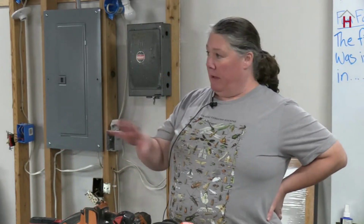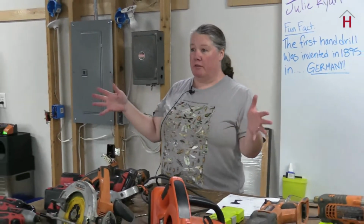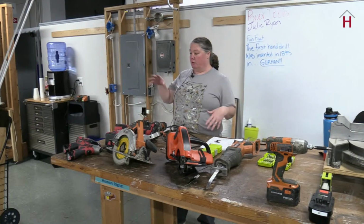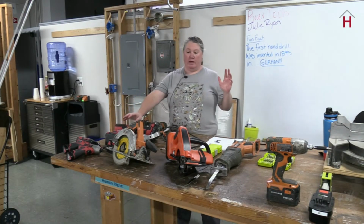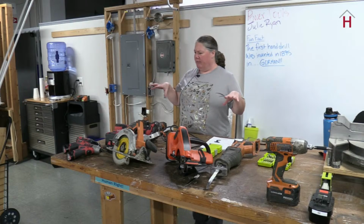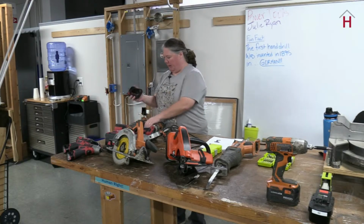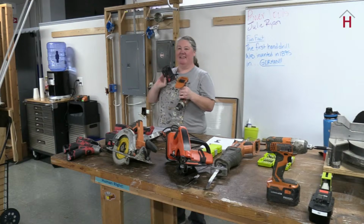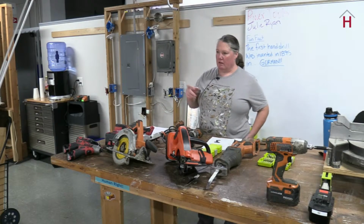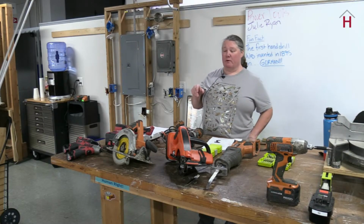So they're not intercompatible, which is why I said, if you're thinking of buying one, look at all of the things that company makes, because if you get a Rigid, it's going to work with any other Rigid products. If you get a Milwaukee, it's going to work with other Milwaukee products. If you get Ryobi, it's going to work with other Ryobi products. So it will be in that group. And they're designed in such a way that you can't accidentally put the wrong one. Like I couldn't put this Milwaukee one. It just doesn't work. So that's kind of a safety feature. So it's kind of like decide what brand you want to go with early on.